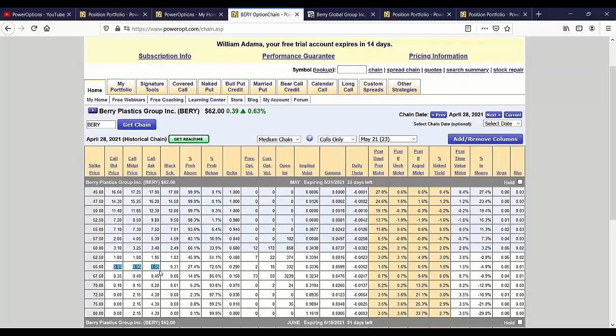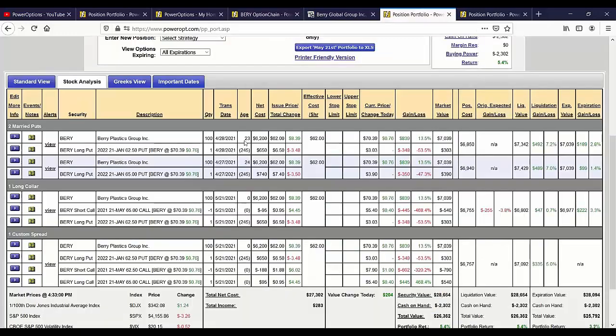But in this particular example, I thought it was appropriate for what the questions came in from Mikhail and David, because they wanted to know when is the best time to buy the call back so you keep the most premium, you keep the most credit that you initially received. We've already seen what BERY did. And so looking to answer that question, when it would be the best time, if I had entered this covered call, let's go ahead and enter this covered call into our portfolio here.